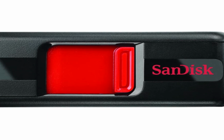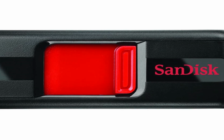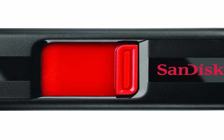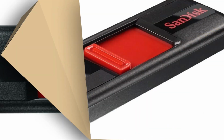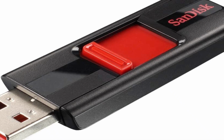The SanDisk Cruiser drive is about as bog standard as you can get when it comes to flash drives. I've owned and used several of these over the years simply because they seem to be the most common drives out there. That says something about its reliability, as I've had one I've used on and off for several years at this point, and it's still going despite some scuffs and scratches.